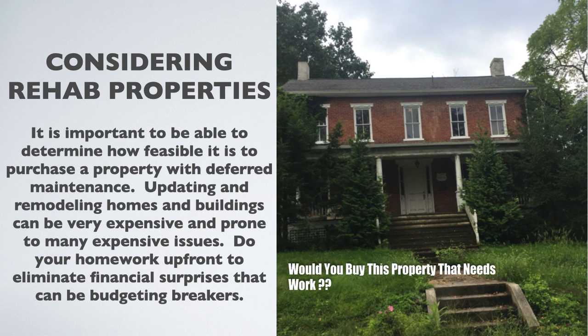Considering rehabbing properties, it is important to be able to determine how feasible it is to purchase a property with deferred maintenance. Updating and remodeling homes and buildings can be very expensive and prone to many expensive issues. Do your homework up front to eliminate financial surprises that can be budget breakers.